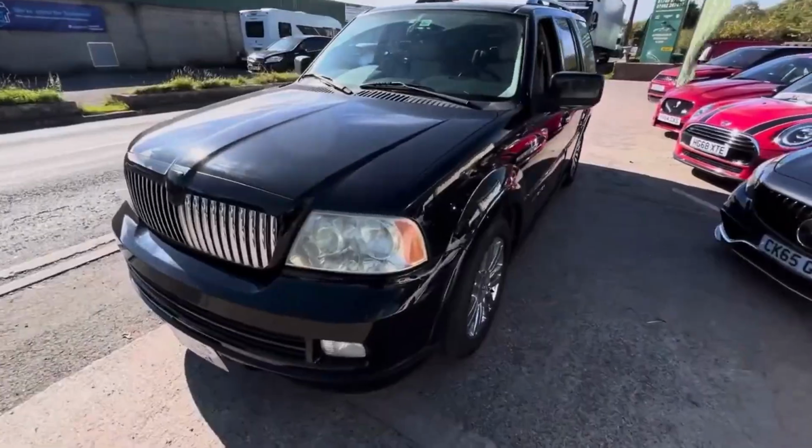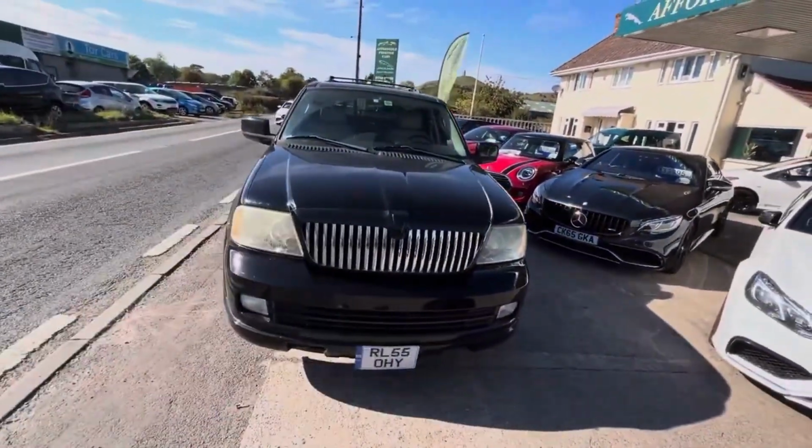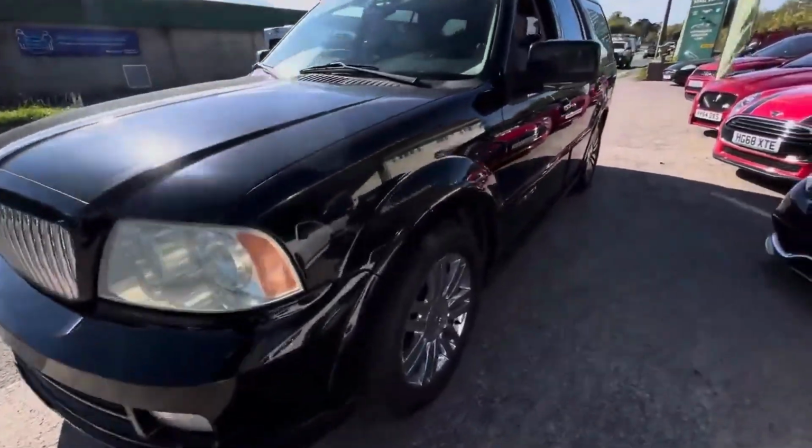On paper it's 8 seconds to 60, which doesn't sound that good these days, but when you put that into perspective, especially around 2005, that's barely 0.2 of a second behind a V10 Touareg, which ain't bad at all, especially given that this car has nowhere near the torque of something like that diesel V10. It's still a very decent 360 or so foot-pounds with 300 horsepower, so again it seems very modest, but here's another fun thing about it.